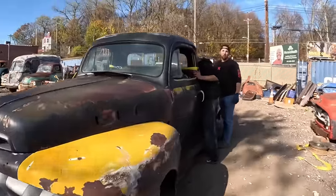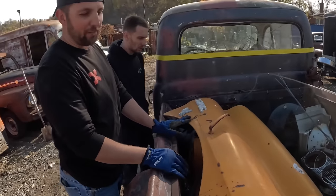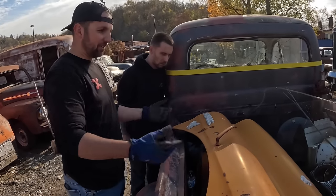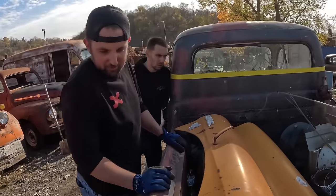This was the crown jewel. Didn't really matter what happened with the truck. Oh, there's two of them, because this hood is from a GMC 550. Both sides with the emblems. There's $1,000 in the bed of this truck. Well, sometimes it's not the truck, it's what's in the truck.